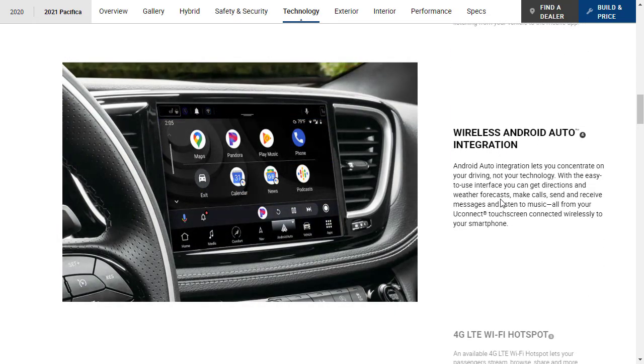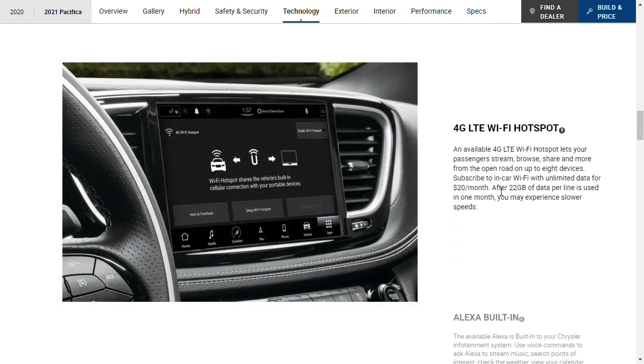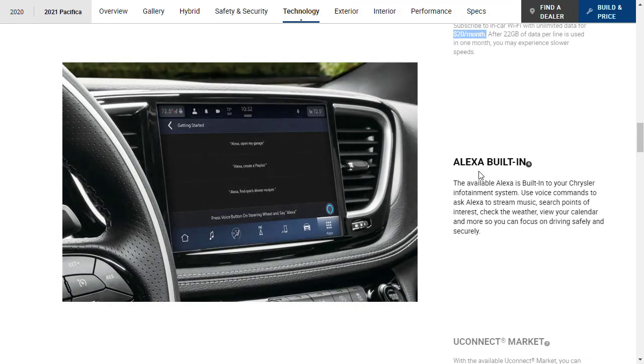You got wireless Android Auto integration. There's an available 4G LTE Wi-Fi hotspot. You can connect up to 8 devices, but it's going to set you back $20 a month, right? And like I say in a lot of videos, most people's cell phones offer the ability to hook up several devices. You got Alexa built in.